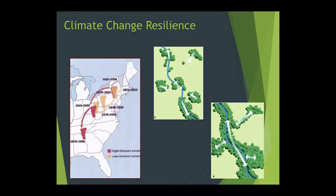And so why does it matter? We talk about this in the context of climate change. And as you can see, in the next 50 to 70 years, they're predicting our climate is going to become more like northern Georgia, which is really different. And so the best way that we can make sure our wildlife and our forests are resilient to that climate change is to make sure that we provide connections in between the different habitats. So it's really, in this picture here, not enough to just save these patches of oak forest and save a patch of riparian area. Pretending that we have all the parts is not going to matter unless they're connected.